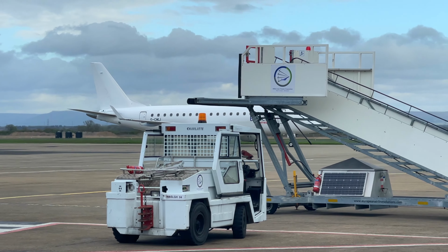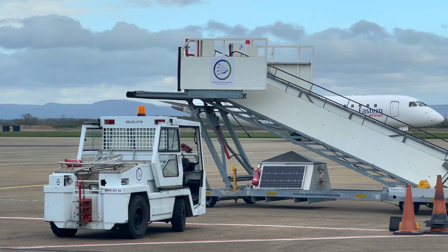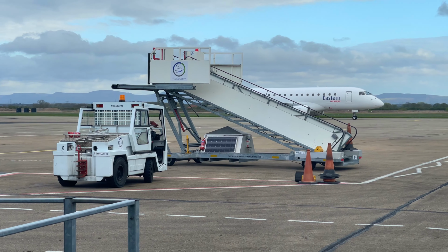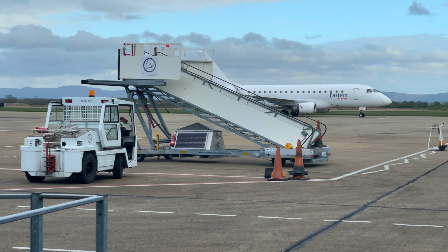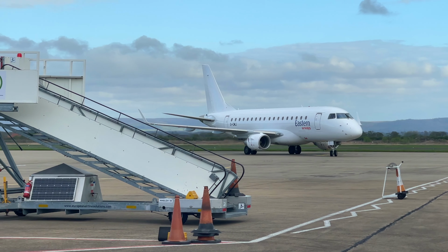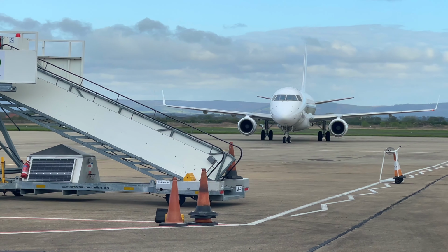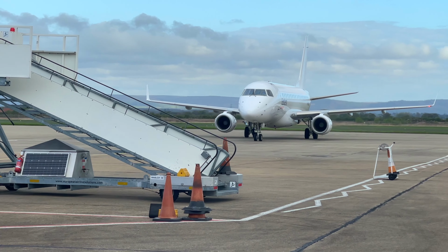So this will be my first time on this particular aircraft with Eastern Airways. I've flown with them before. I think it was up and down to Aberdeen a few years ago, but we'll see what they're like. It's a similar kind of aircraft. It's an Embraer, similar to what the KLM flight would normally be anyway. So I'll be interested to get on board and see what it looks like.